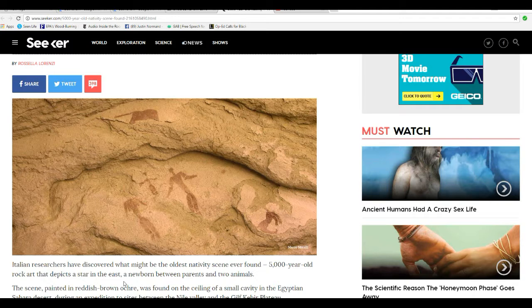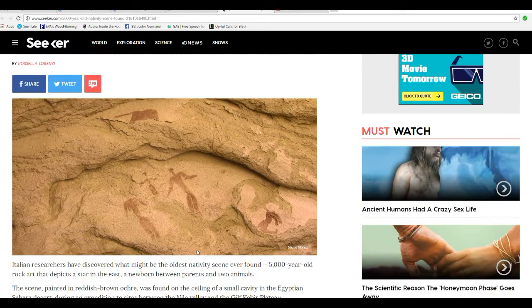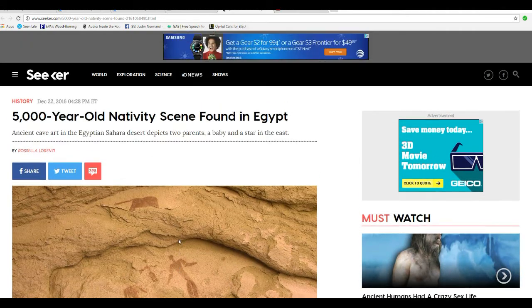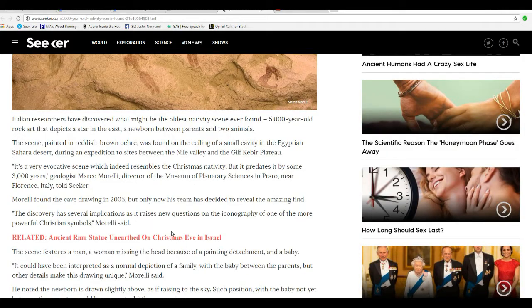Hello, I'm Artifacts of Mars. And in Egypt, an Italian team claims to have found in the Sahara Desert a red ochre cave painting depicting the Nativity. Problem is, it's 5,000 years old. That could be a problem.